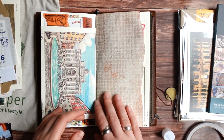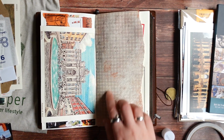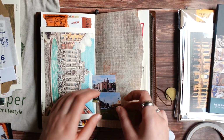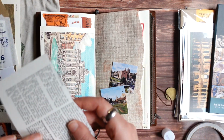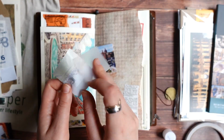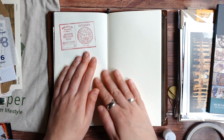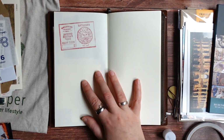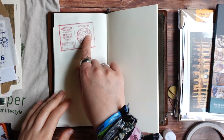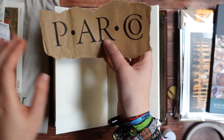This page I'm going to use kind of like a title page for the second day, so I think I will make some kind of collage here, and also will add a date, definitely. Maybe I also will add a few photos already here. Yeah, something like this. And now I will move on to the photos and ephemera, and as you can see, this stamp is also visible on the other side, so I will cover it with something.